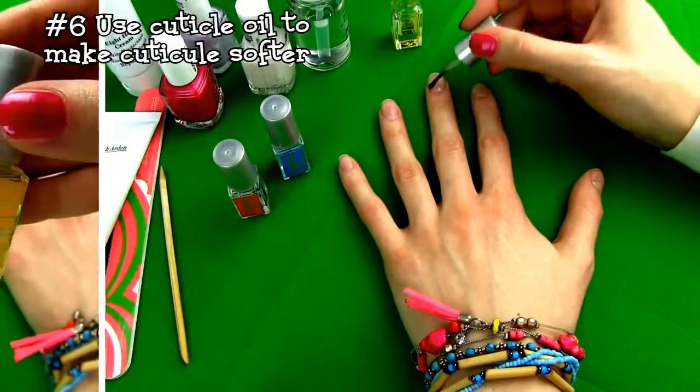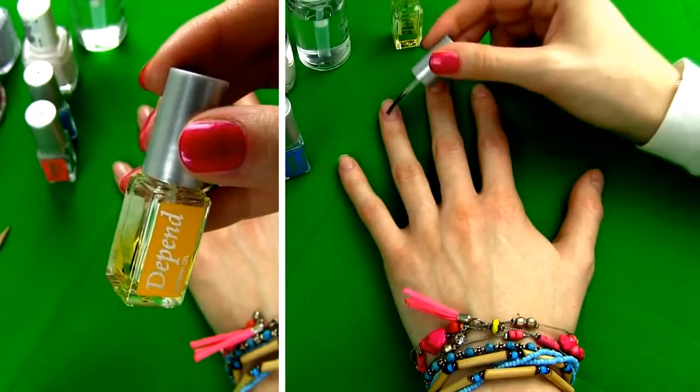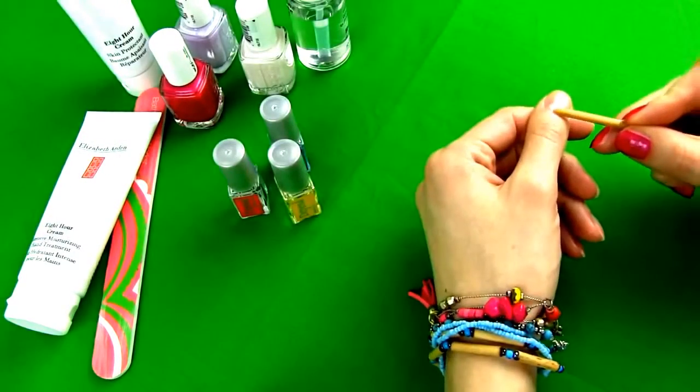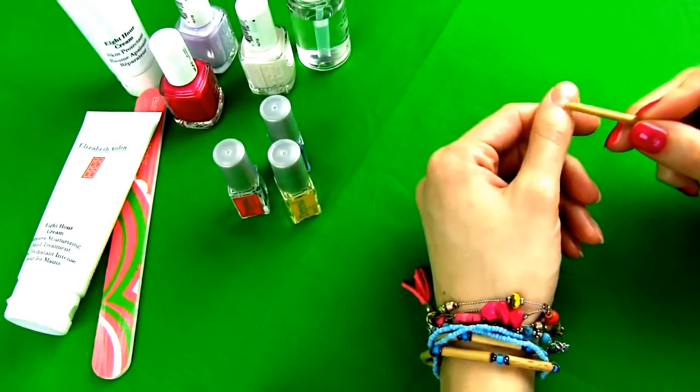Cuticle oil is essential for healthy and beautiful nails. Putting oil around the cuticle helps moisturizing the entire nail, reducing the incidence of chipping, cracking, and splitting. It will also make the cuticle softer.